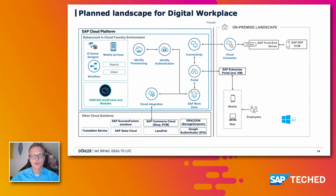I think a translation service is very important for us because we're now multinational, but we only want to maintain content once, and then it somehow should be translated automatically or by clicking a button, like you know it, for example, from LinkedIn. Llama Poll is for questionnaires to our employees, which we're doing with Llama Poll, and Raccoon is something like Dropbox, which we're using here to store documents. This should then also be the storage of all our KM documents in the future, so we can switch off also the KM functionality of the enterprise portal. So that's pretty much the big picture for the time being.